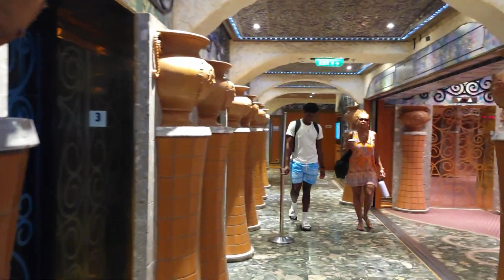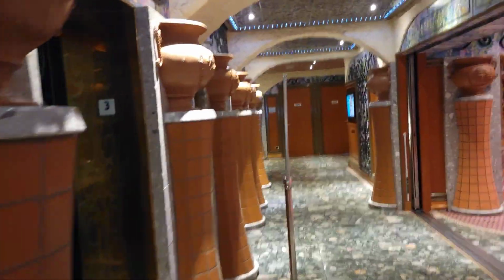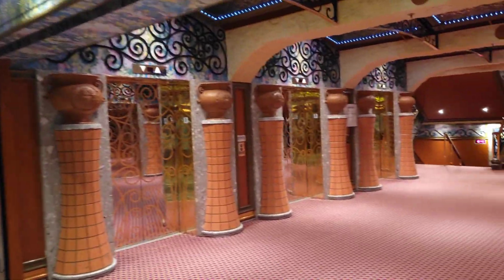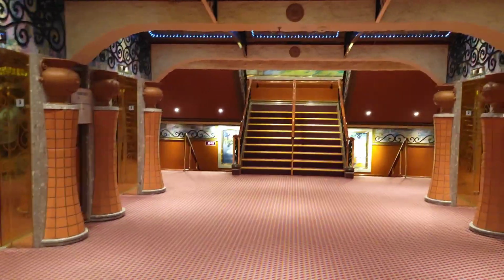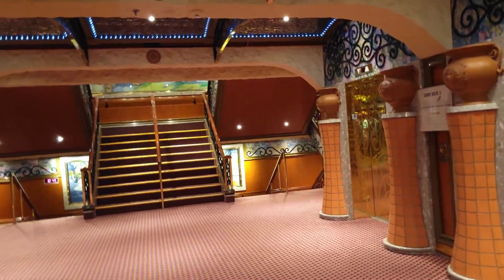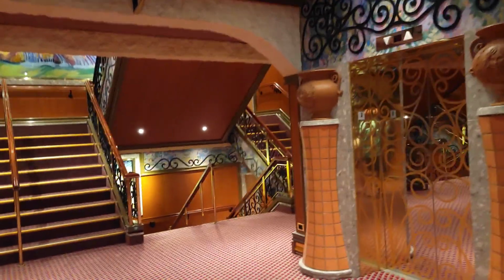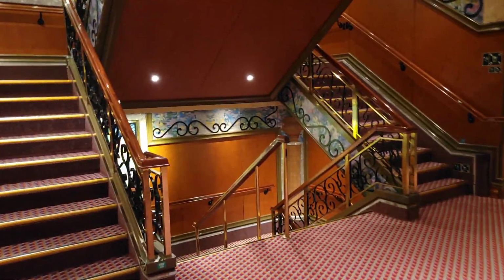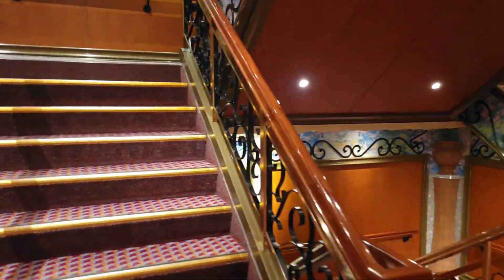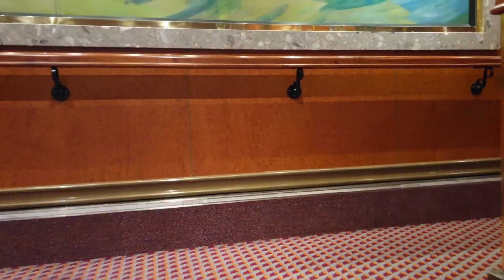Now the third floor is cut in half with the kitchen, the galley, in the middle. So you have the lobby and stuff here on the front side and the first dining room. Then you have the galley, so we can't go through there. So you have to go up, over, and down to get to the other dining room on the other side. Excuse me. So we're gonna go up one set of stairs to the fourth floor.